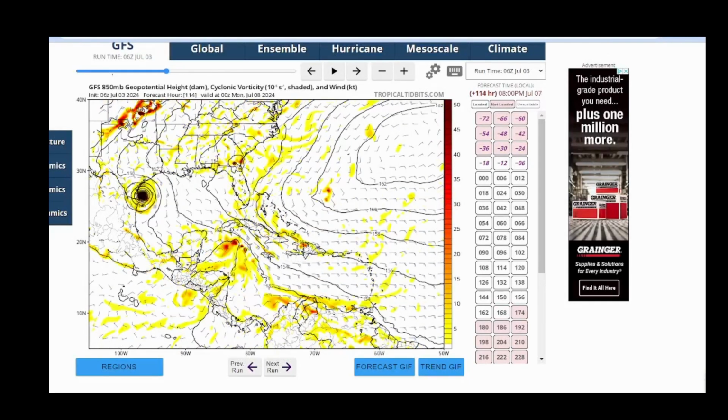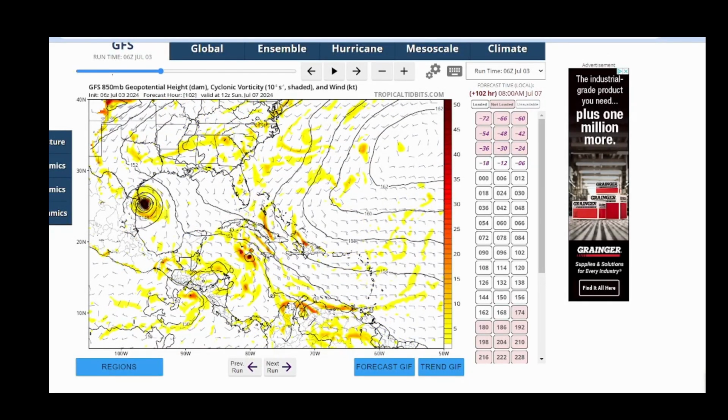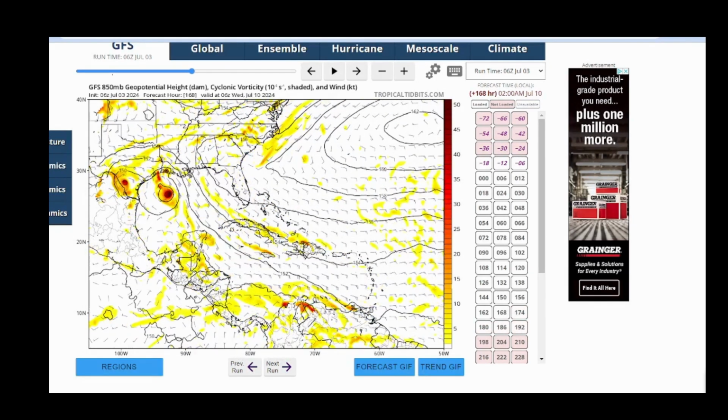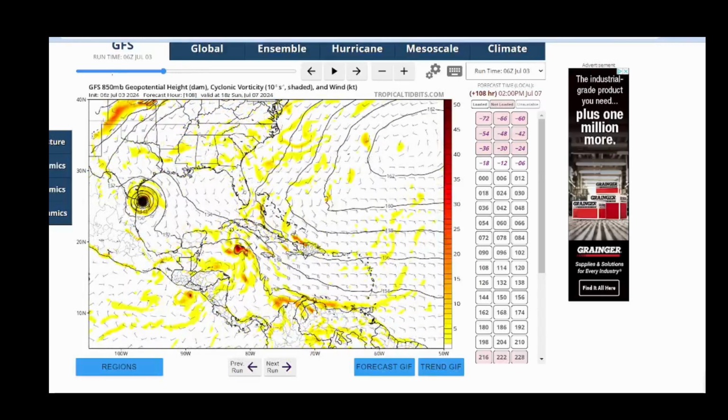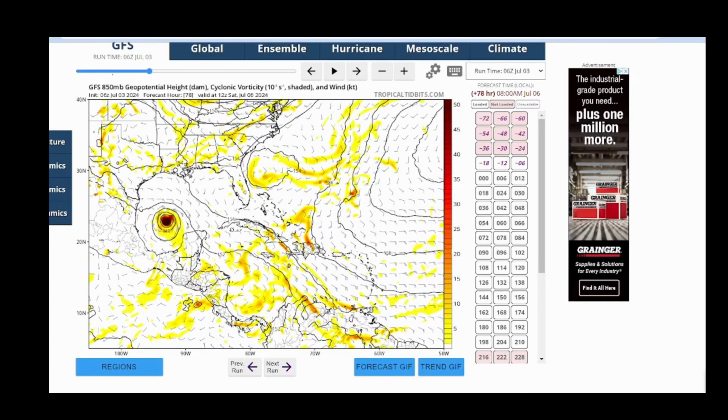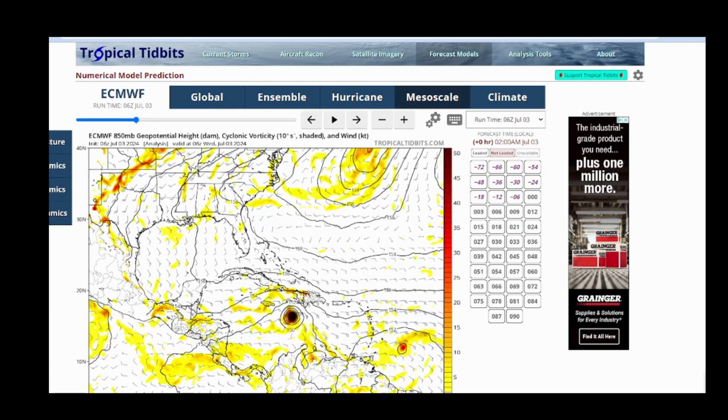And we can see here, it looks like the remnants of the Invest 96L also kind of get in play a little bit as well. So there is a lot to still take a look at, and there's nothing set in stone as of yet. So if you're a resident of Texas and Louisiana, or a resident of Mexico or the Cayman Islands, this is something that you definitely got to keep your eye on, because these situations do change.